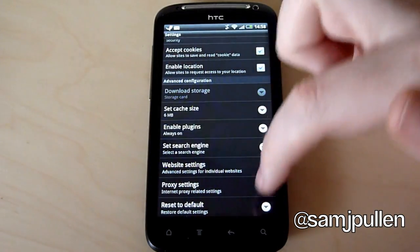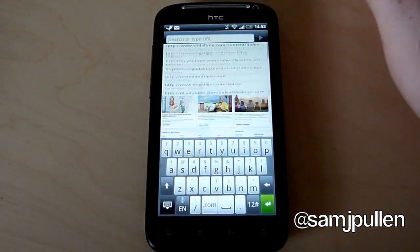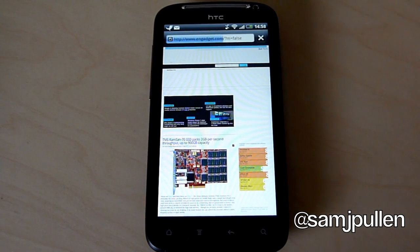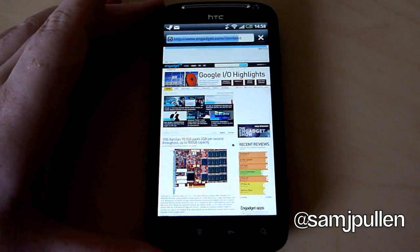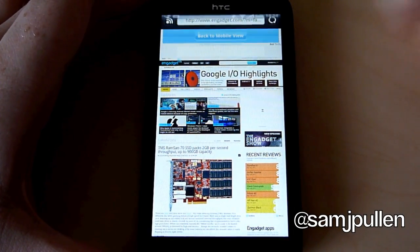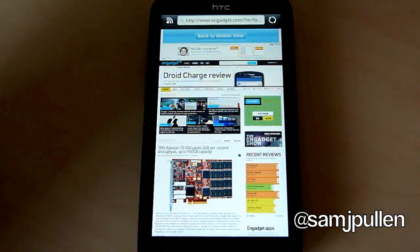So we'll put it always on, just to make it fair. And now we'll go back to Engadget, which I've made sure goes to the default main website. So this is roughly how fast it's going to be to render on the phone when you first get it. As you can see, we've got a little timer, and there we go, the flash is now fully loaded. So the page is fully loaded, flash is fully enabled.